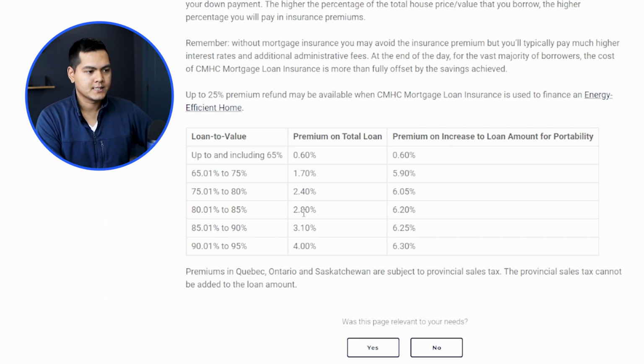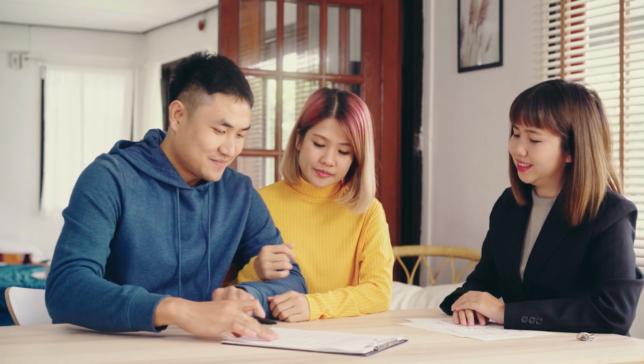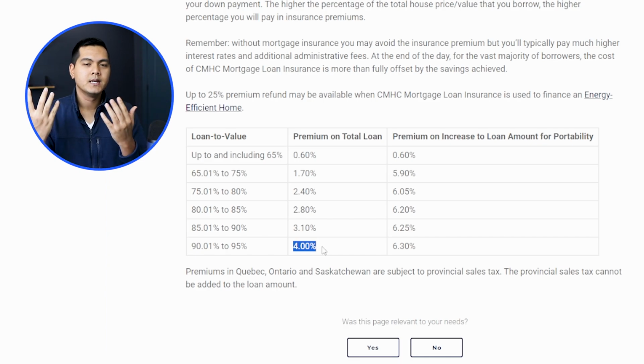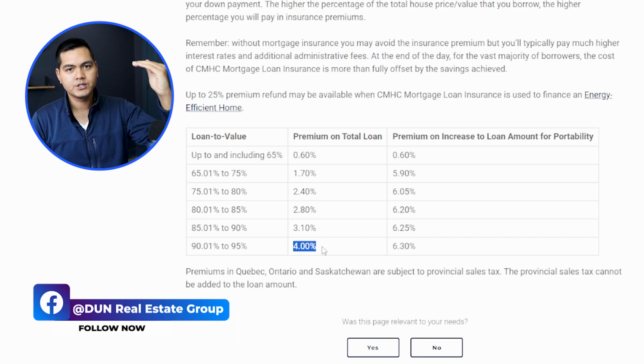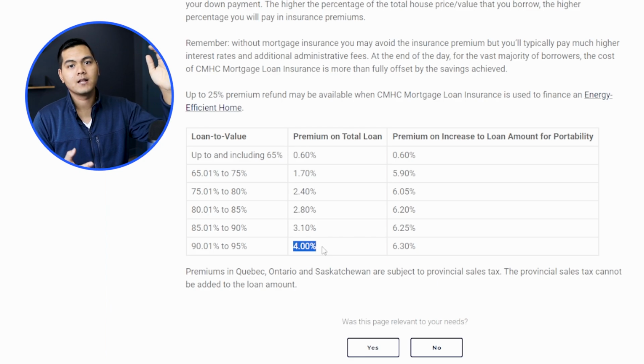But if you see here, it's quite a significant amount, right? 2.8%, 3.1%, and if you're going all the way up to 95%, the mortgage insurance can be as much as 4%. So imagine you're buying a house with a 5% down payment, and do you also have to pay 4% in a mortgage insurance fee? You do not. The way it works is that this 4% is actually added to your mortgage amount. So instead of a 95% mortgage, you get a 99% mortgage, and then you just make your regular payments based on that 99% value of your home.